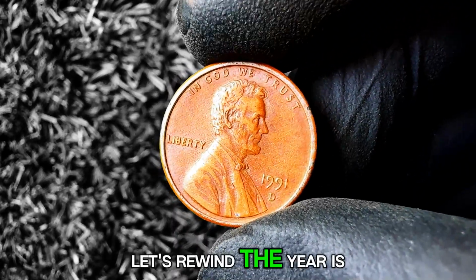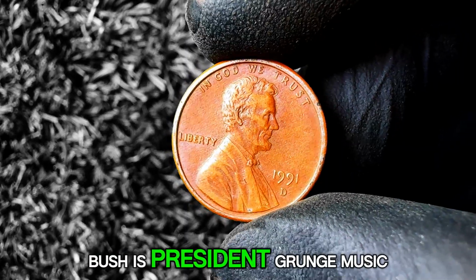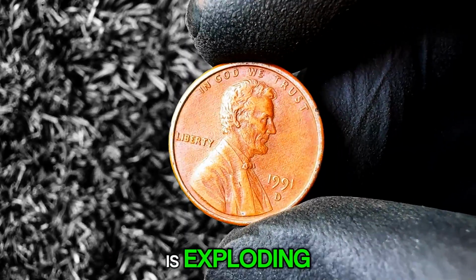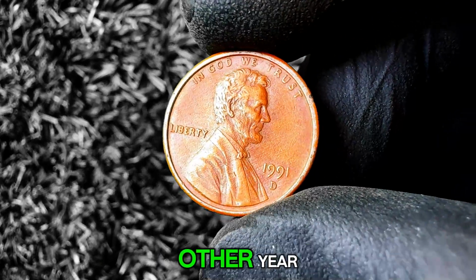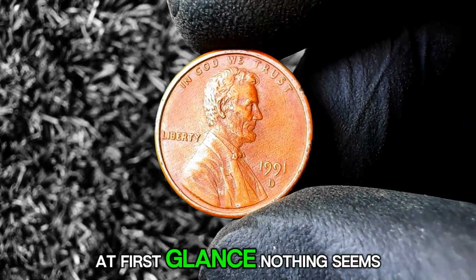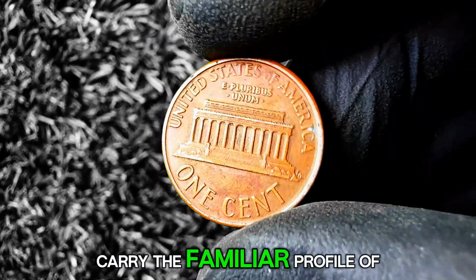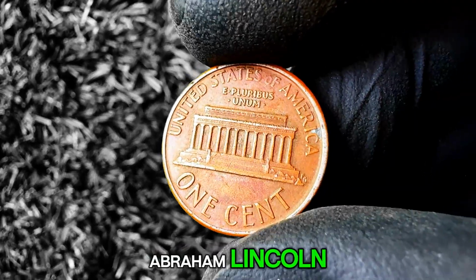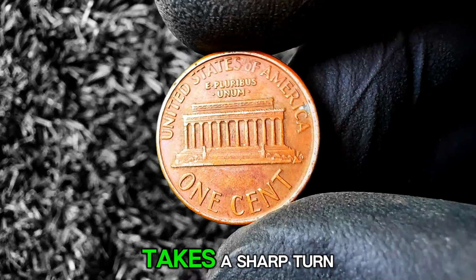Let's rewind. The year is 1991. George H.W. Bush is president, grunge music is exploding, and the Denver Mint quietly releases a batch of pennies like it has done every other year. At first glance, nothing seems special. These coins carry the familiar profile of Abraham Lincoln, designed by Victor David Brenner. But here's where the story takes a sharp turn.